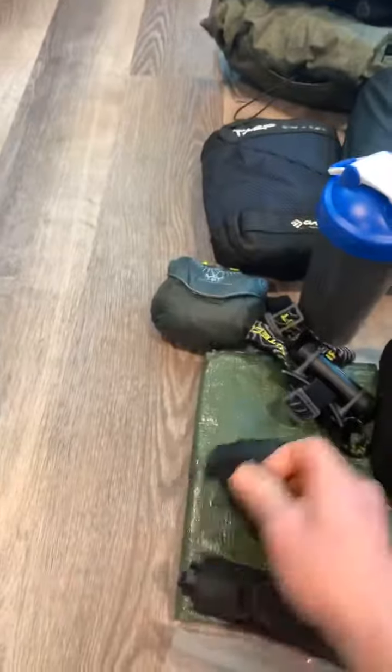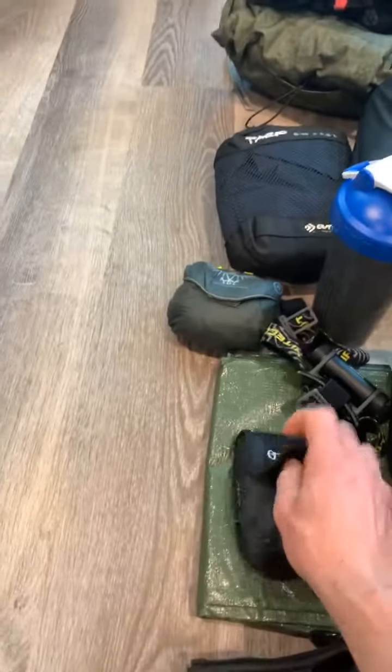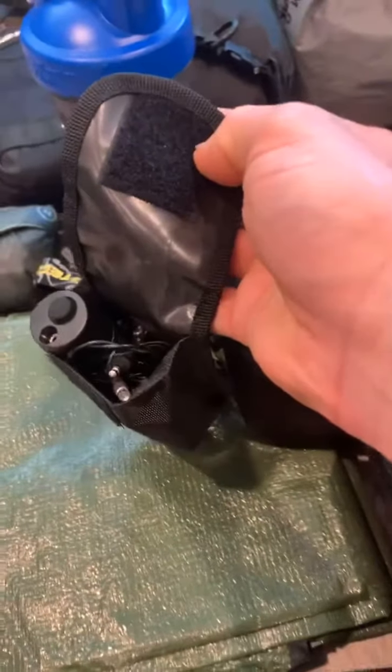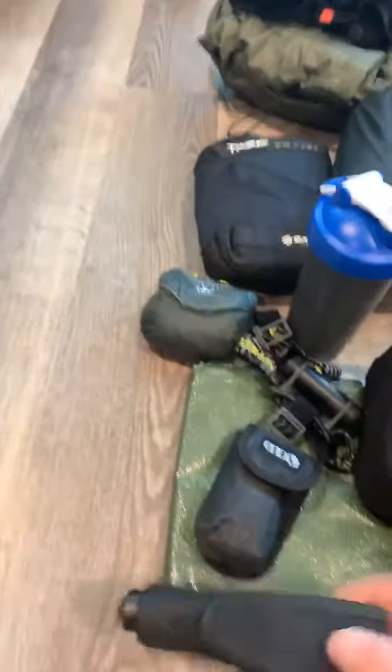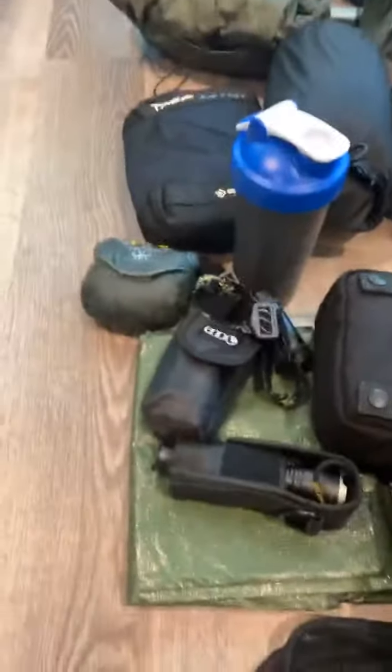an Eno tent light, which is basically, let me open that up. It's basically like a battery pack of LEDs, which are super light, and you can light up your tent. Got my flashlight. Both are rechargeable.